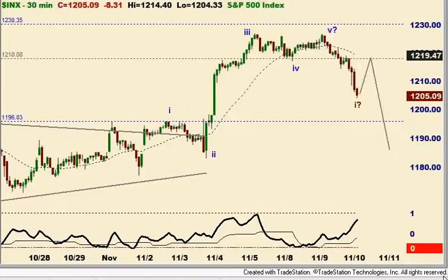And I'd like to look at the stock market, in particular the S&P, and also the euro and gold today. Right off the bat, here's a chart that I posted yesterday showing a possible top in the market and looking for, at that time, a possible bounce back to around the 1218 area. Indeed, it did turn out that way.